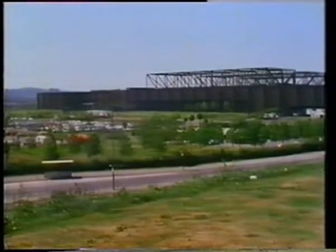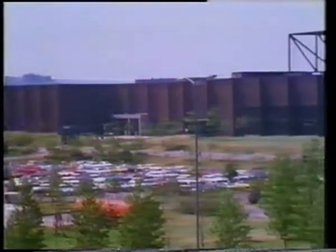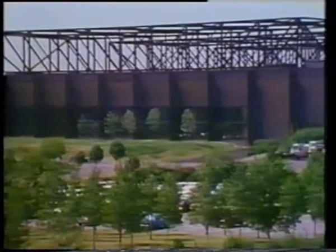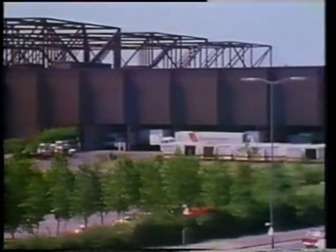Further growth has now led the company to move out to these new, more spacious premises. Even though attitudes to smoking have changed, tobacco is still a major industry in Bristol today.